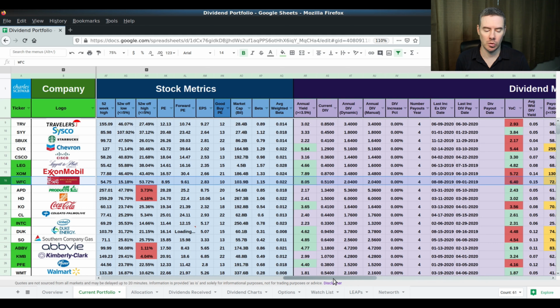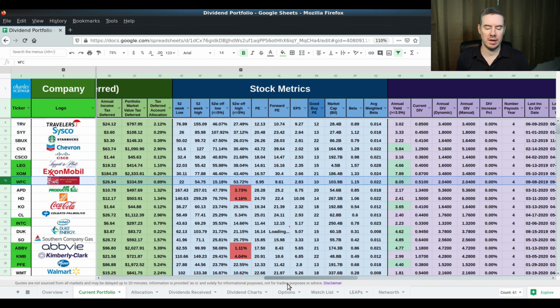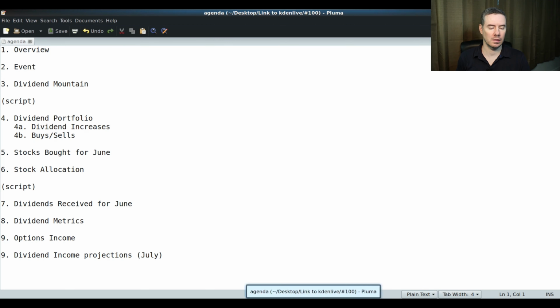I might actually buy some more, but it's just unfortunate because they've been increasing their dividend for 9 years, and that's just going to reset it. But that's just the way the game goes. So, let's look at what's next on here. We got the buys and sells, we got the dividend increases there.